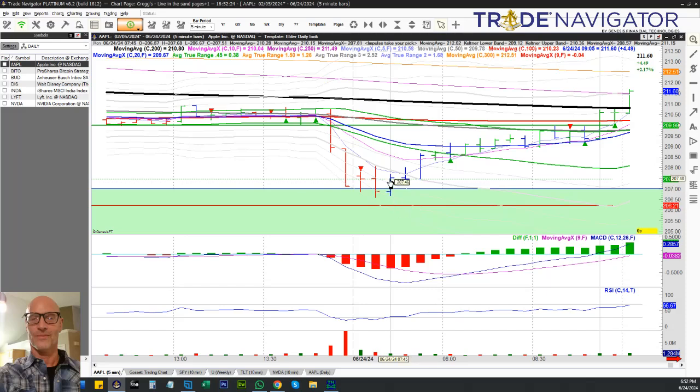My maximum allowed loss on this trade was 2 ATRs. I always like to have an asymmetrical trade risk to reward ratio. So if I'm going to lose a maximum of 2 ATRs, I want to make sure I make a minimum of 4 ATRs to the upside. And here was my profit target at 209.99, so essentially $2.10.